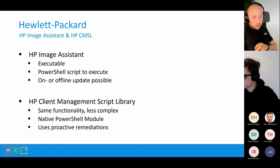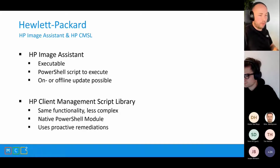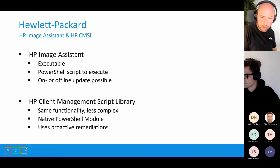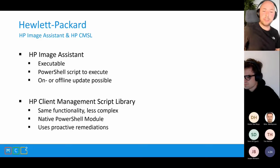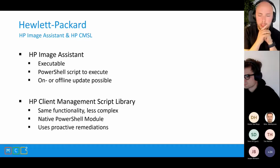A big advantage of the proactive remediations is that we can schedule them. For example, enabling numlock on boot, we can schedule this every day, or secure boot, we can schedule it every day, so that when somebody disables it, it gets enabled again the next following day. So HP Client Management Script Library works very well.